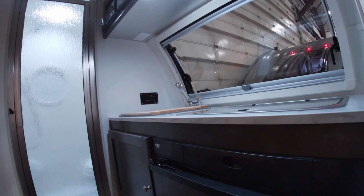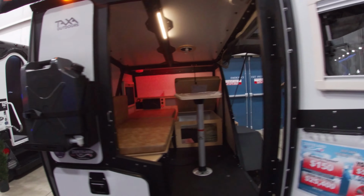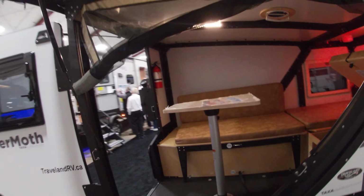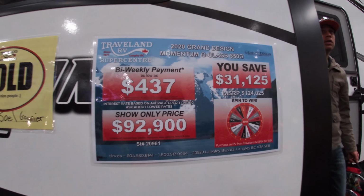There are so many little tiny trailer options in here. So they've got this Boondock one. And then this one's a tiger moth, and it's kind of a funky shape. And I think this is the back of it. And then you've got a hatch here. That's kind of neat. I think both of these sides open up. Then you can have more of a... That's kind of a cool thing. So if you're into true camping mode, several options.